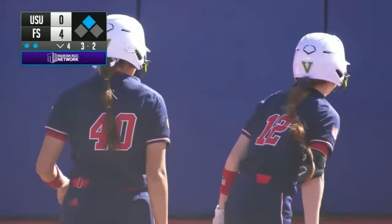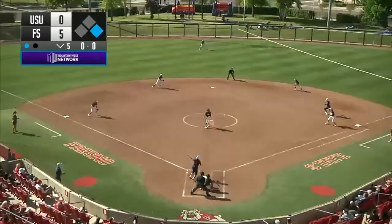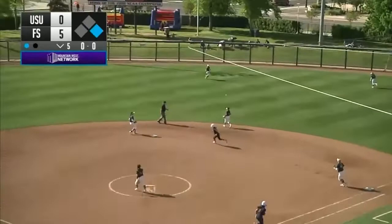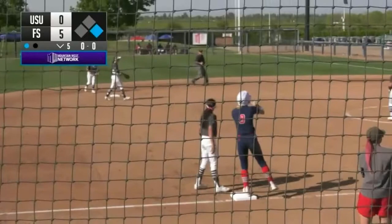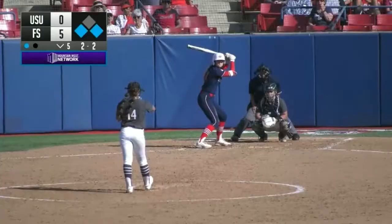Here on a Saturday afternoon here in Fresno. Denby, that's hard hit. That'll be a base hit up the middle. Rounding second and heading for third is Nielsen as that ball was cut off. And you've got runners at the corners with just one out. Two balls and two strikes.